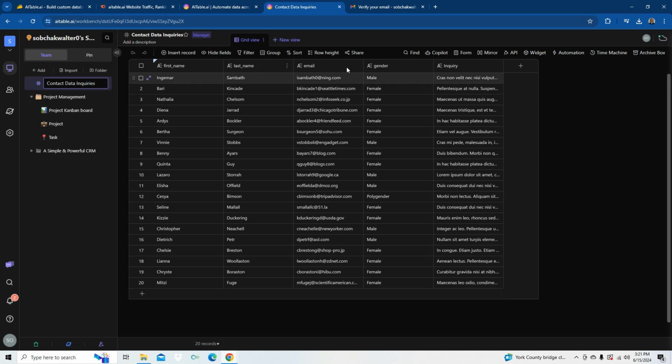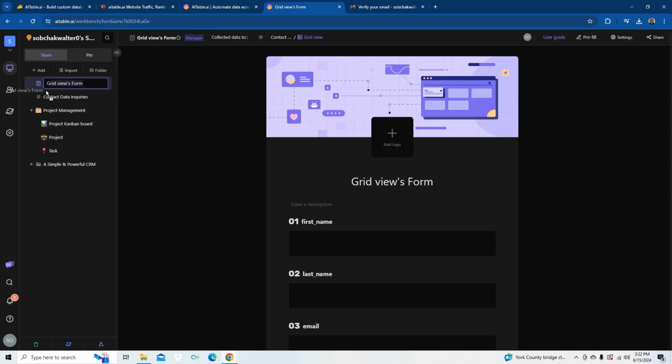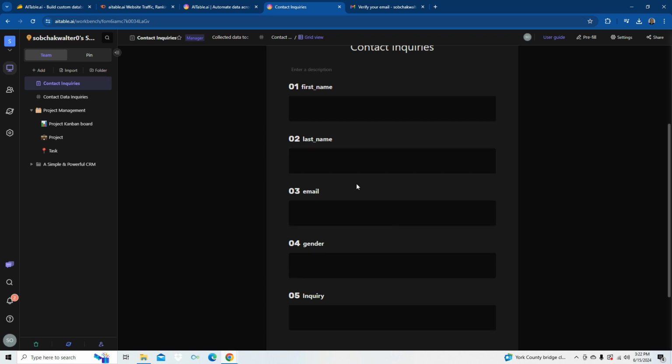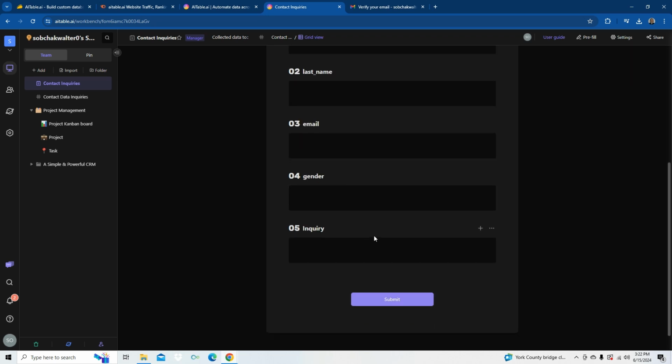And so from here, after you have it loaded up, go over and click on form. And let's rename our form to contact inquiries. And so it changes here. And in my data sheet, I have a row that says first name, a row that has last name, a row for email, gender, and inquiry.